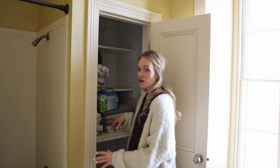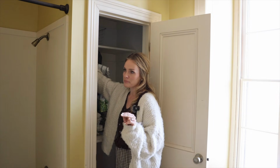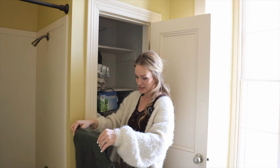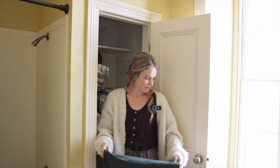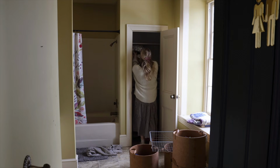I have one that my mom quilted for me when I was a baby. Josh has one from his mom. I have one or two from my grandma's. They have so many memories, especially when they're made with fabrics that you have memories with that fabric.